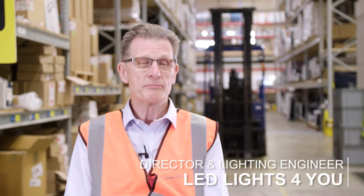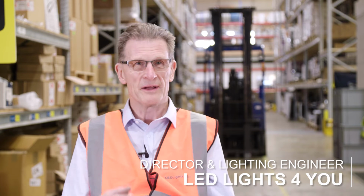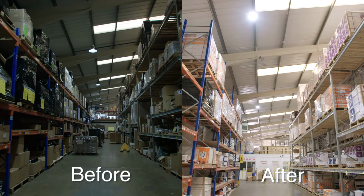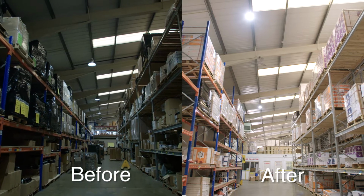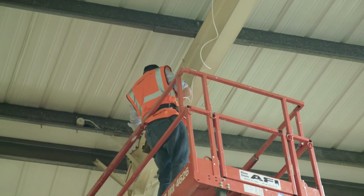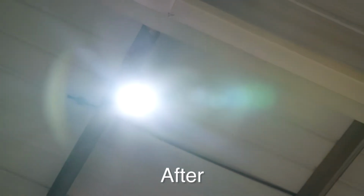What had happened was they put in new racking, and that of course meant that some of the lights weren't in the right position anyway. So I changed those, and I've put in extended cables and put them on different purlins, and that's made a lot of difference as well. So the lights are in the right place as well as being brighter.